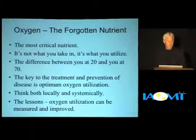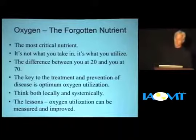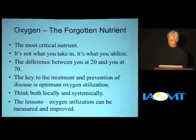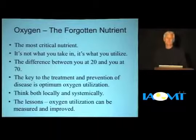What we'll talk about today, too, is oxygen utilization and the fact that it can be measured. I alluded to the fact that I had developed a test, and I'll get around to talking about that, but you can measure oxygen utilization. So that's what I do in my practice. Like that 84-year-old guy, he comes in, we measure his oxygen utilization. He's got the oxygen utilization of a 40-year-old. Nothing to do there.